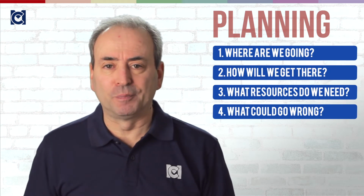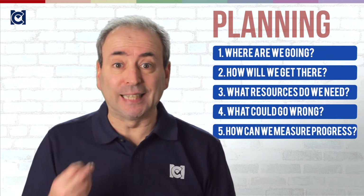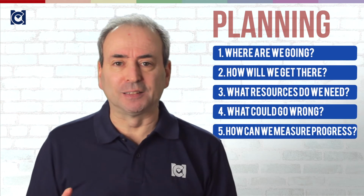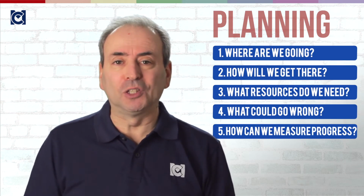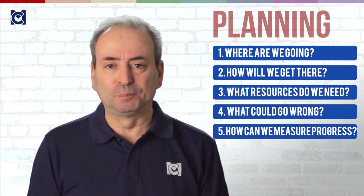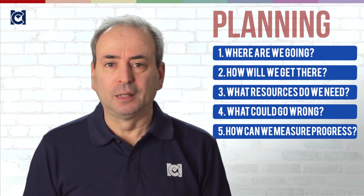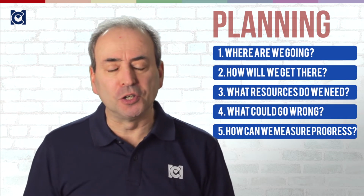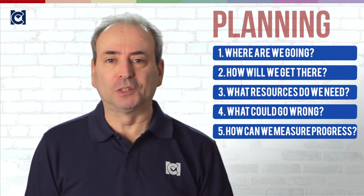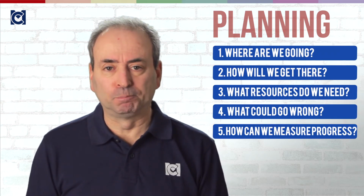And step 5, how can we measure progress? How will you know that the plan is actually working once you're underway? What are the key measures that you need so that you know that you're on time and on budget and delivering to the plan that you set yourself? This simple 5-step planning process, ahead of everything important that you're going to do, will ensure that when you tackle it, you'll know what's coming up and you'll be able to respond effectively to surprises.